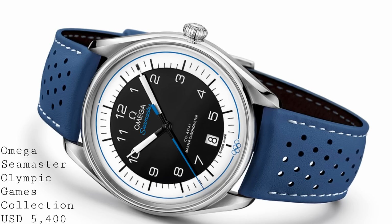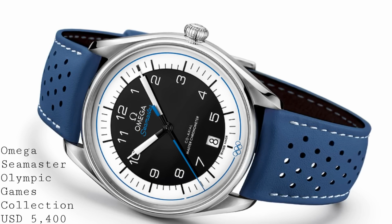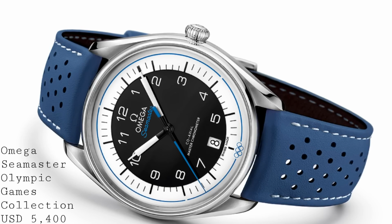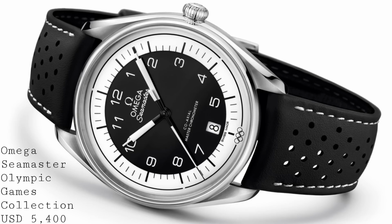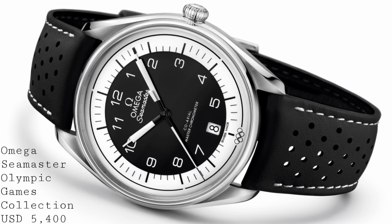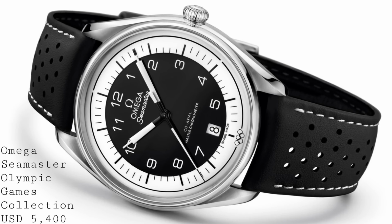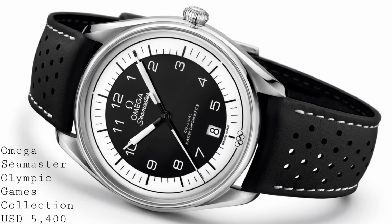There are also nods to other Omega references. For example, the dials, rather inconspicuously in fact, feature these details, such as the fact that the second track, or minute track depending on how you look at it, is staggered in the same way as a racing dial is, which is an inspired and very interesting feature and different aspect to this watch, which otherwise would perhaps go unnoticed if not looked at carefully.